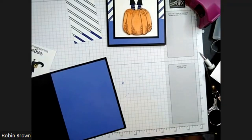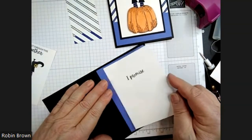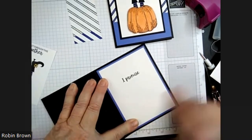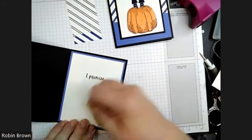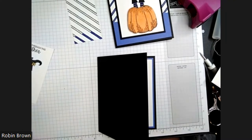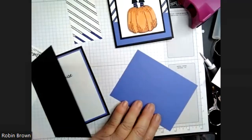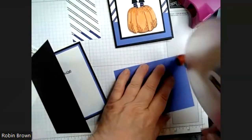I promise for the inside. What do you really want? There we go. Just knock something off the edge. I don't remember what it was. Okay, so then you'll need another layer of the orchid for the front. So two pieces that are 5 1/4 by 4.